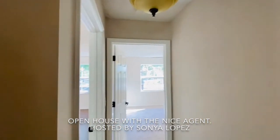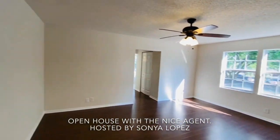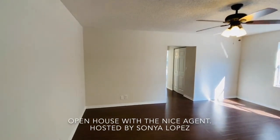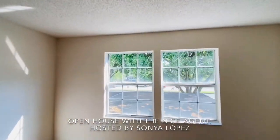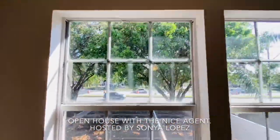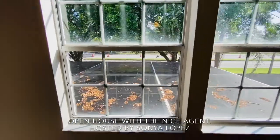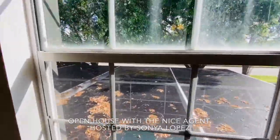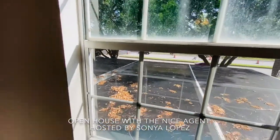All right, so let's go this way first. So this is the first bedroom. Looks like it's the master. It's on the second floor, so you can see the traffic from the street a little clearer. And also the covering for, what you're seeing right here is not a roof. It's just the covering for the pool. It's the pool covering, it's a mesh.